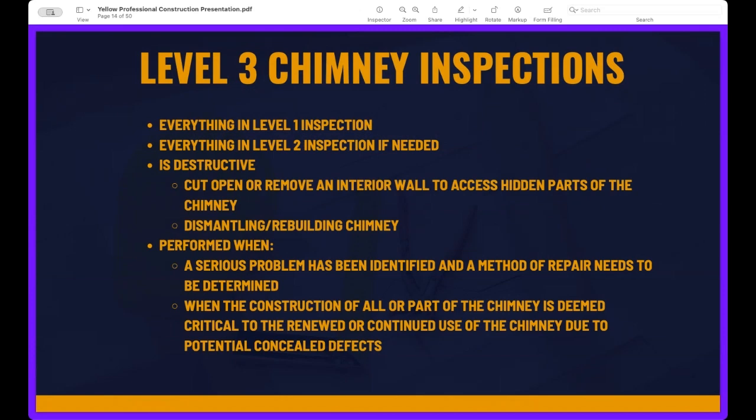Level 2 usually gives us enough information for 99% of the world. If somebody says, chimneys as is, we had a chimney fire last year, I know you're going to need to do work and I'm just not ready to do anything with it, it's as is, then chimney people coming in are going to do a level 3 inspection.